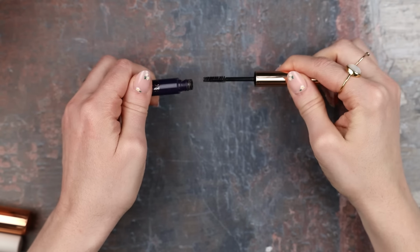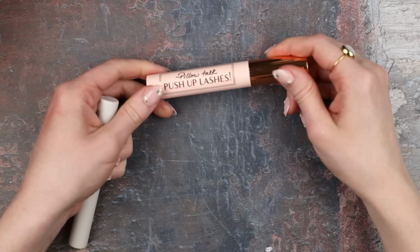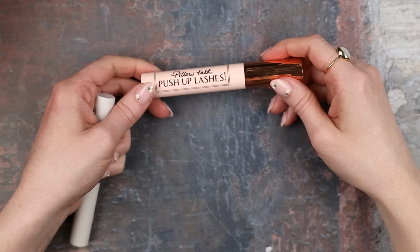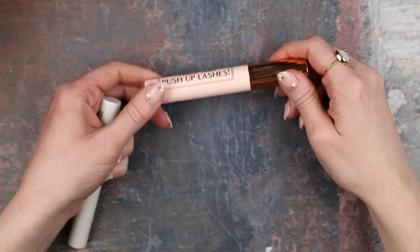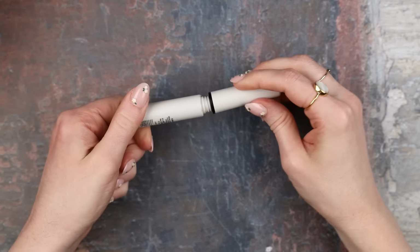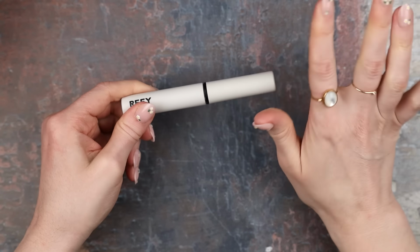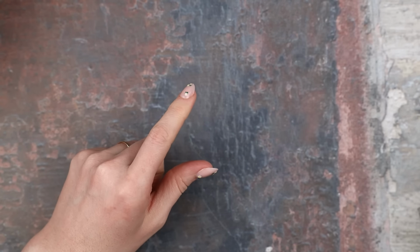Kimiko Brow Gel. I think this is empty. This is used up. Charlotte Tilbury Pillow Talk Push-Up Lashes. I'm going to keep this with my everyday makeup. There's that brown mascara there, but I want this one there too. Refi Brow Gel. There's still a little bit of life left in this, but I'm going to put it in the drawers up here because the Typology is strong enough hold that it's all that I need.